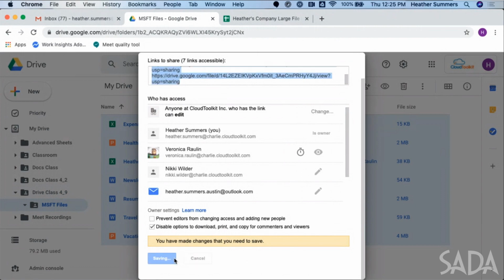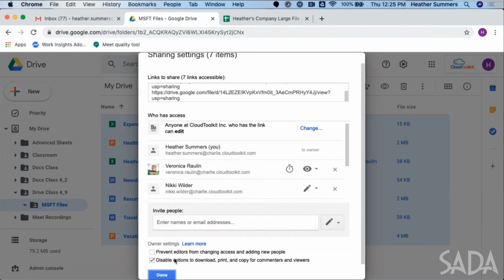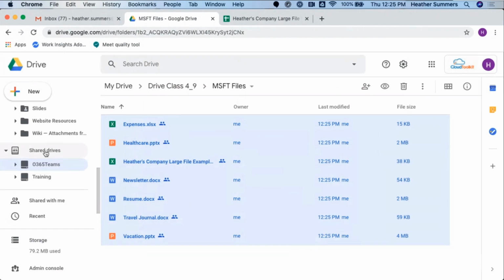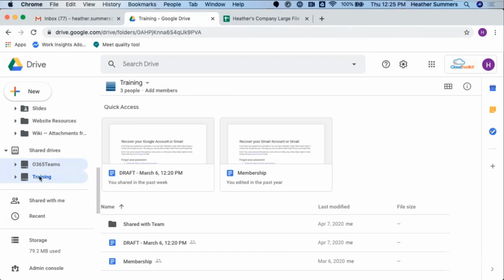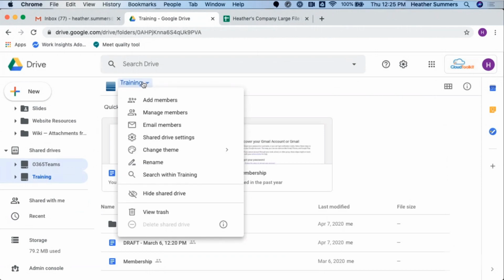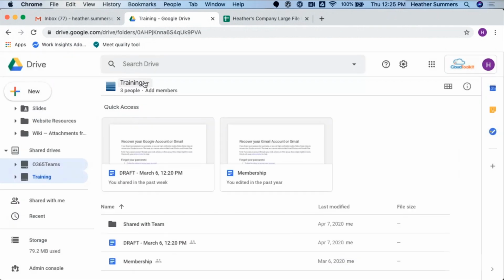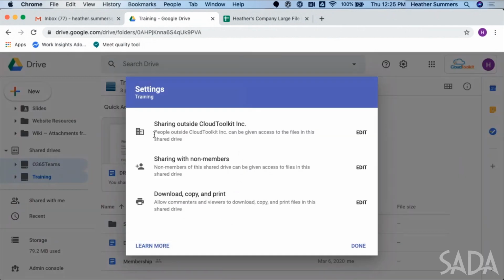But great question. Can you share an empty folder for external participants to access using your team drive? Yes, you can. So it's actually called the shared drive now. And if I go into my shared drive and go up here to the top to the shared drive settings, you'll see that I have the ability to add those people, but I also can go to the drive, shared drive settings here, and I can share outside the company. I can also restrict those commenters and viewers from downloading, copying, and printing.